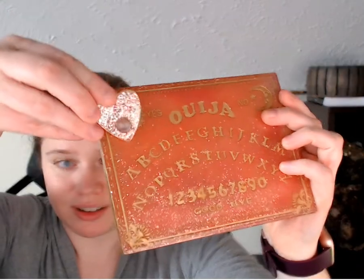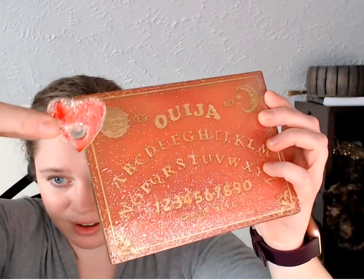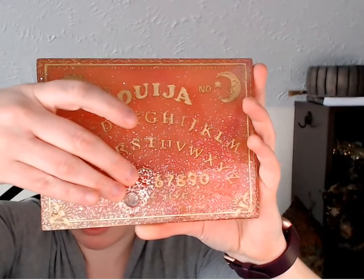And then I made a matching... Of course, there's a sticker stuck to it. Sorry. I made a matching planchette to go with it. And this too, on the back, looks a little bit different. But you can see here, I've got the glass, doing this backwards, and I'm losing myself in the camera.